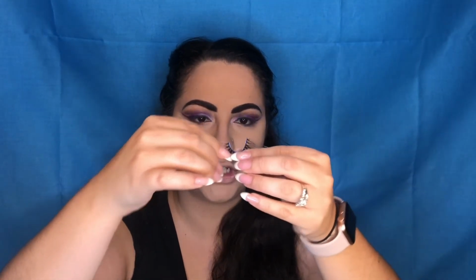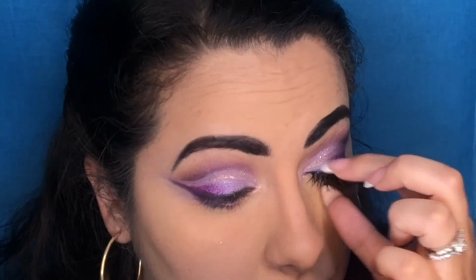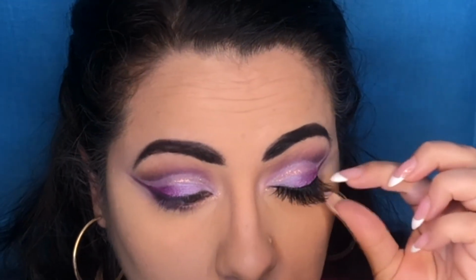They have a thicker band, which I really like, because I've said this before in videos, I just feel it's easier to apply and really get it on there good. So I'm just kind of wiggling them. They already have a great shape naturally without having to shape them, so that's nice. The band is super thick. The lashes are beautiful. That went on like a dream.